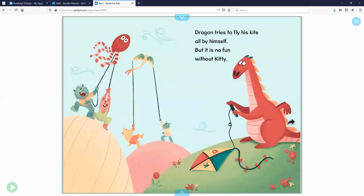Dragon tries to fly his kite all by himself, but it's no fun without Kitty. Now let me read that like a robot. Dragon tries to fly his kite all by himself, but it is not fun without Kitty. Reading like a robot does not make a story exciting. Reading with inflection does. Dragon tries to fly his kite all by himself, but it is no fun without Kitty. You can hear the tone of my voice matches how Dragon is feeling, disappointed and sad because he can't do this alone. He needs his friend Kitty.